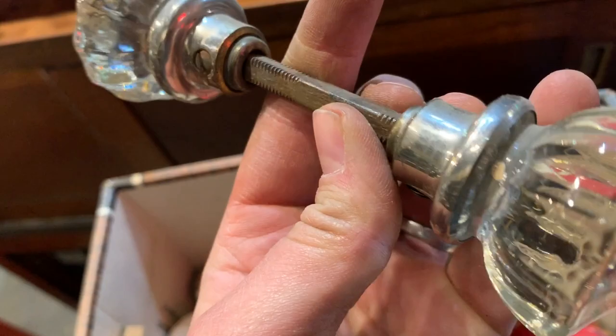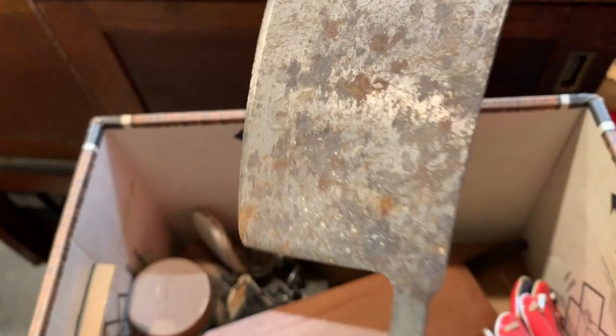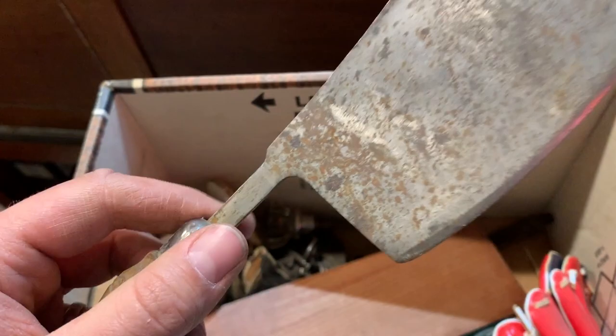Looks like me finding giant cleavers lately. Almost every episode that I've been doing lately has involved a giant cleaver. Leave it to Cleaver. They sell, though.